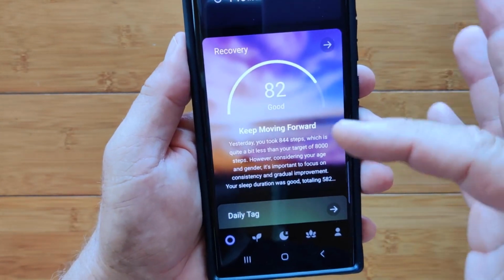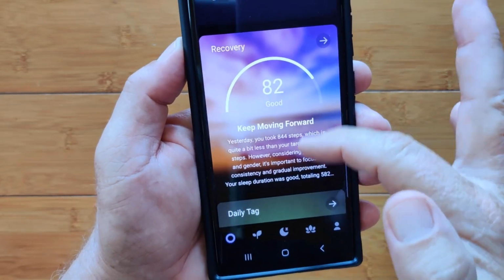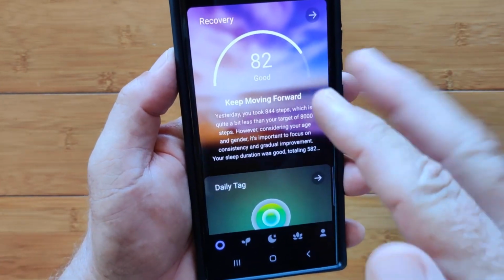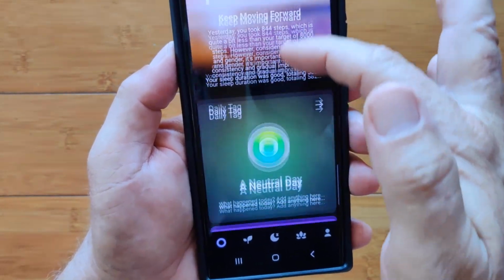In the app, you can get your activity, including step counts, distance traveled throughout the day, calories burned, and overall recovery section gives you a score for the day before and gives you insight using artificial intelligence that gets more accurate the longer you wear your ring to give you updates on what you can do to improve yourself for the next day.